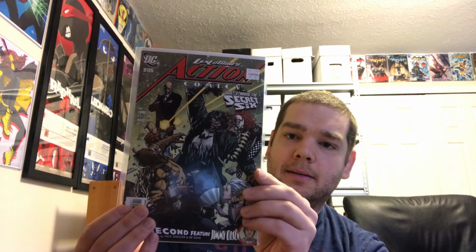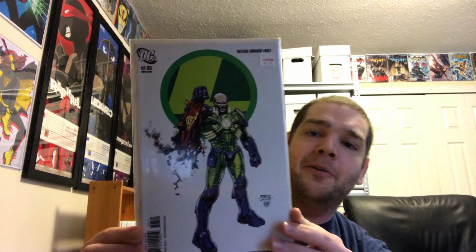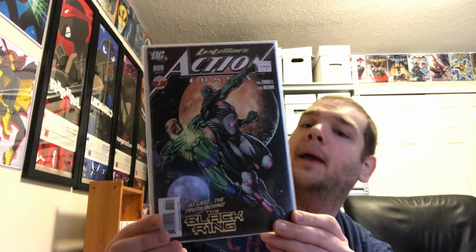So the first one is 893, which I'll get into in a second. 894 already had up there. I did spend a whole whopping $1 on it, which is well worth $1. 895, 896, and these are all pretty cool David Finch covers. If you're a David Finch fan, he did pretty much every cover in this late Action Comics pre-New 52 run. 899, and then luckily I bought 900 last week before someone could get their mitts on it for $1.